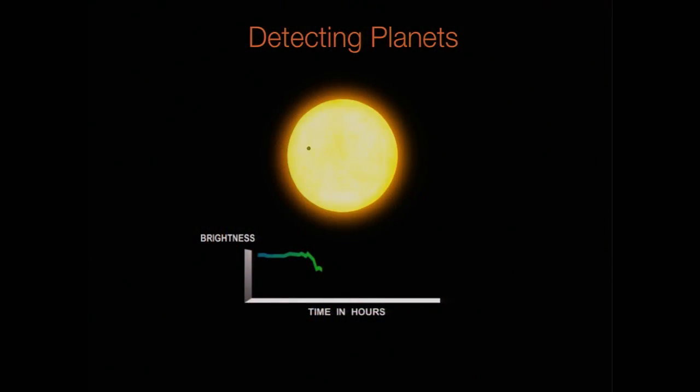So just a brief mention of how we find planets. What we do is we look at stars. Planets pass across the face of a star.